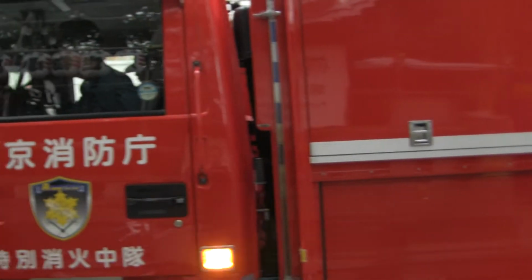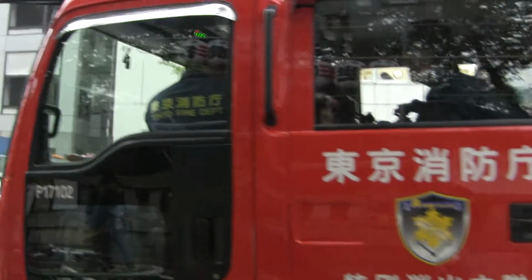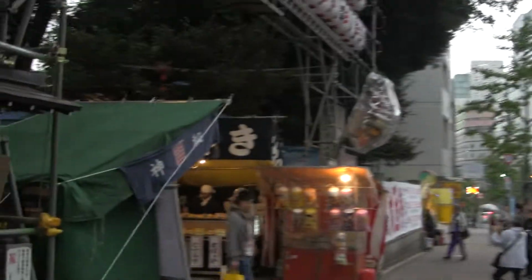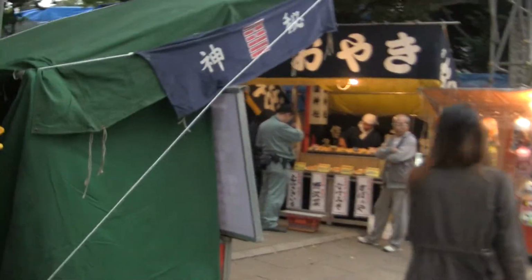Here's a fire truck, Japanese fire truck, Tokyo Fire Department. Alright, so let's go back and finish up. We're halfway through.